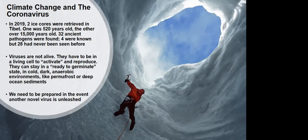And we know that with melting glaciers and other ice caps melting, we're going to be seeing more and more of these ancient pathogens. The thing with viruses is they are not alive. So they require a living cell to activate and to reproduce. And they can stay in a state of suspended animation for thousands of years. And they like to do that in cold, dark, anaerobic environments, such as permafrost or deep ocean sediments. So it's a matter of when we're going to see the next novel virus, because it's coming our way and we need to be prepared. Next.